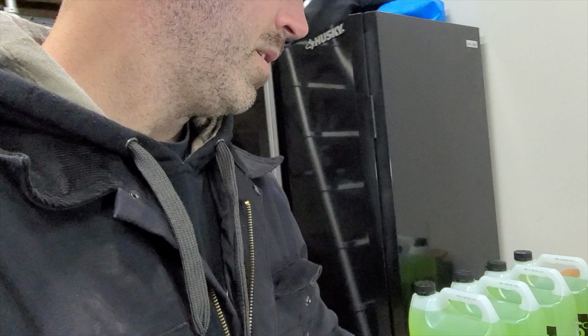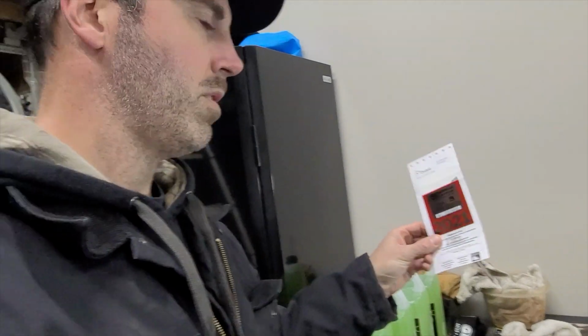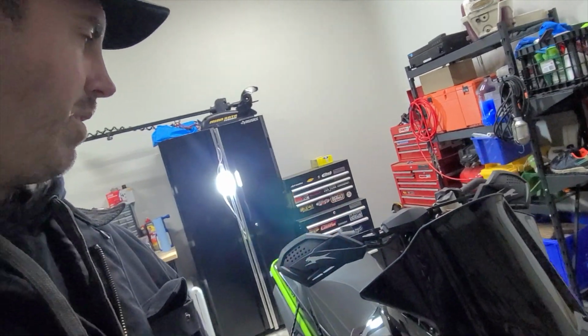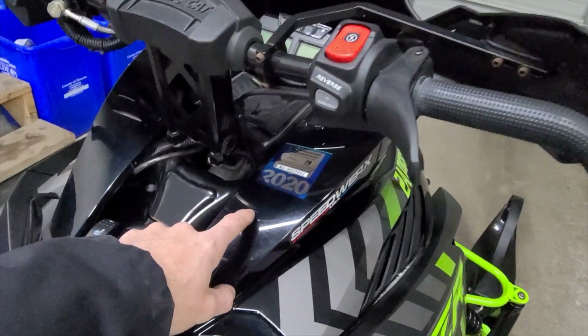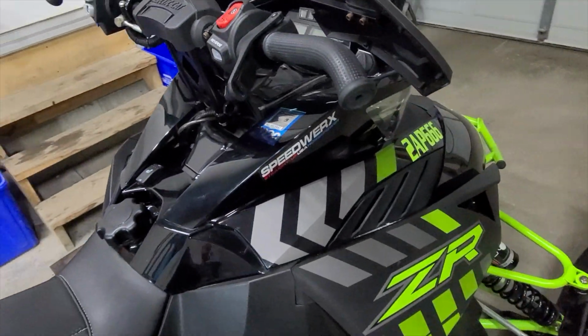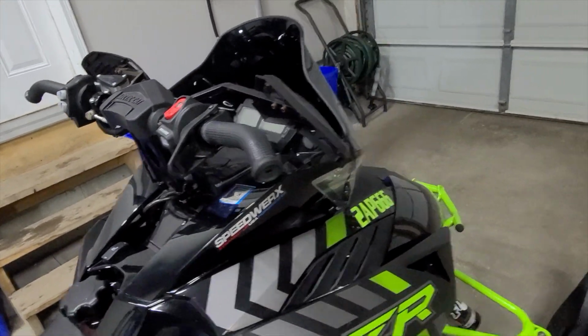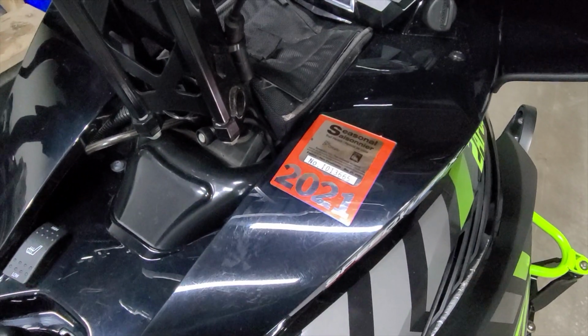Another thing we got today too, we have the trail pass. So may as well throw that on too. I'm not really a fan of sticking it on the windshield or on the side, so I like to put it up here. You can see it's kind of out of the way there. Haven't had any issues with it. The cops haven't bothered me about it or nothing. Fingers crossed I'll be good again this year, so we'll see. All right, we got the 2021 Trail Pass on there. Ready to go. We're gonna get back to the oil change today.